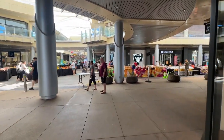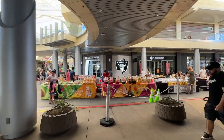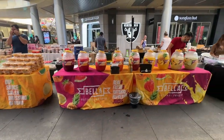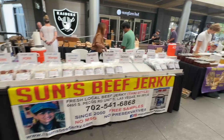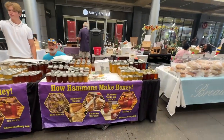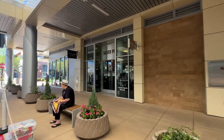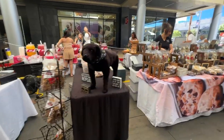Let's see what's going on over here on this side. Ooh, Silver Post. So we got Bella gourmet sauces, Bella natural juices, Sun's beef jerky, how Hammonds make honey. Interesting. Bread by Ned. That's cute. Silver Post is one of my favorite places to get crystals over here, for doggies. You've been visiting, you know?